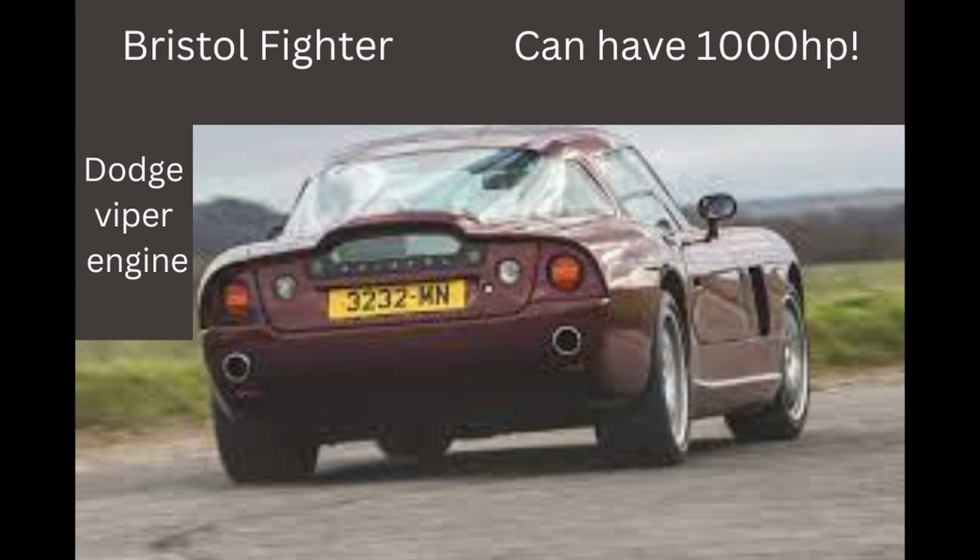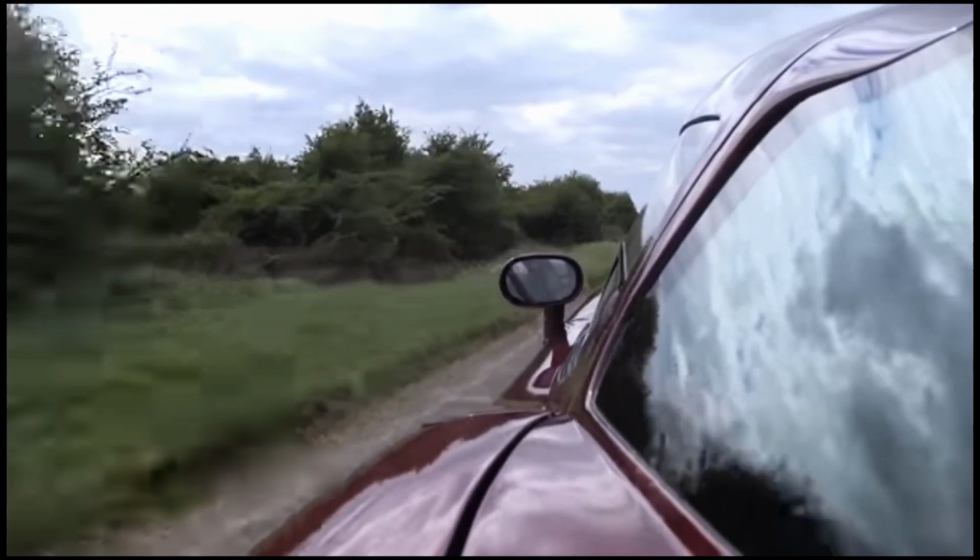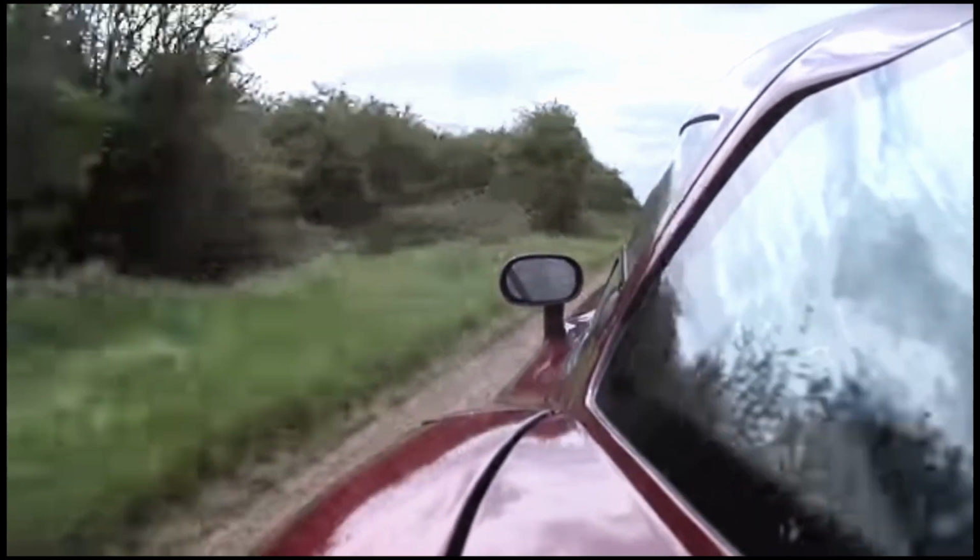Now, the next A tier car we're talking about is the Bristol Fighter. Now, there are 3 variants of this car: the standard Fighter, the more powerful Fighter, and the ridiculous one we'll talk about at the end. It's a car essentially made for top speed using the Viper engine. Very long and swooping body, resulting in a drag coefficient of just 0.28, which is quite good.